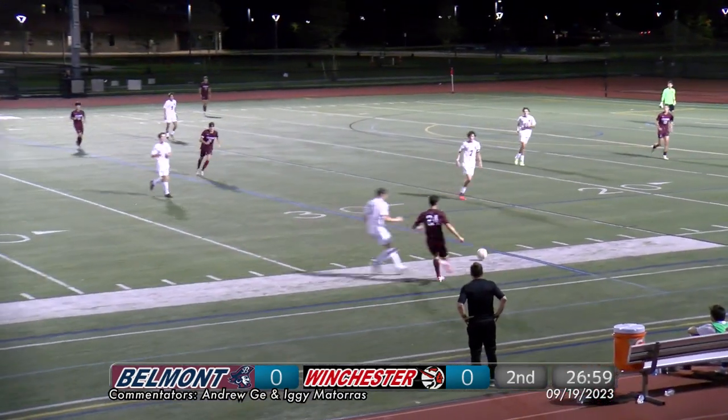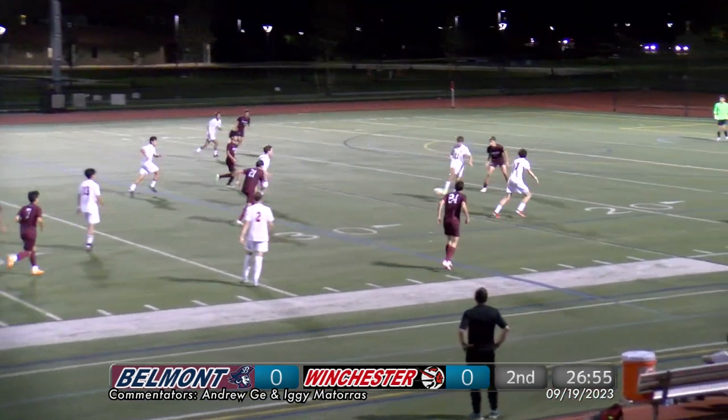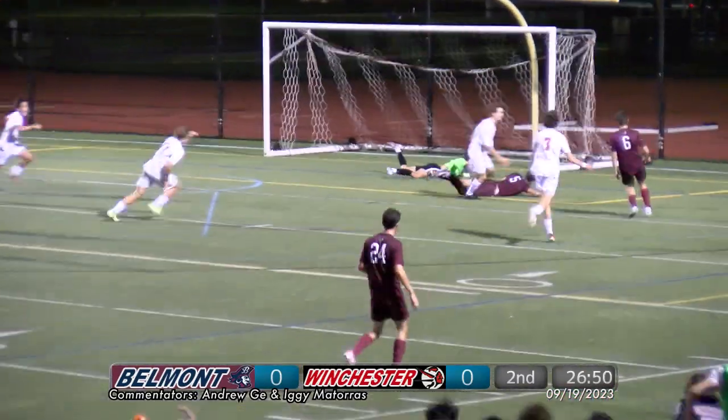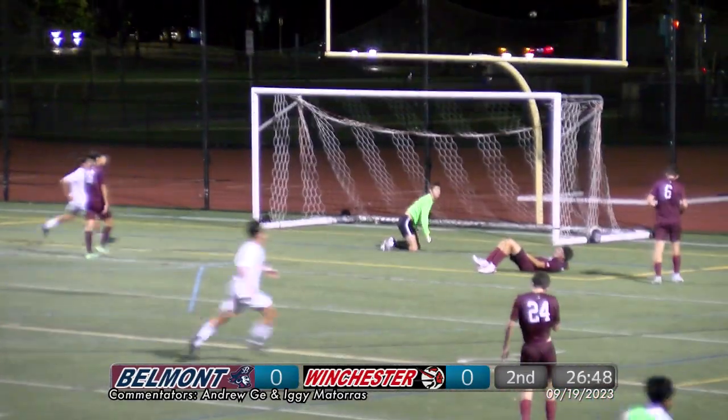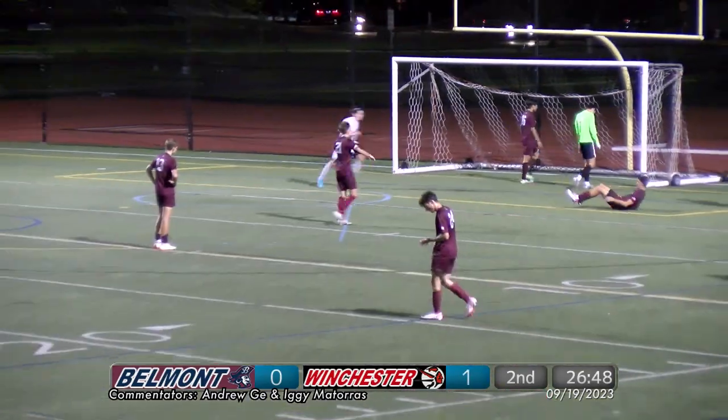And he finds Owen Filler. What a ball on the side for Kanoke. Winchester has it. Winchester driving forward. Can he get a shot off? Goal! Lasso! Winchester! Beautiful goal by Winchester right there.